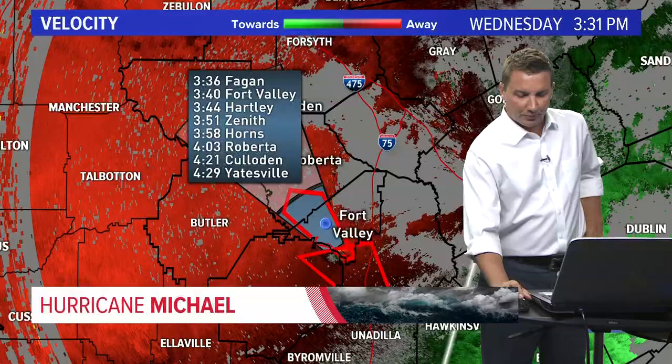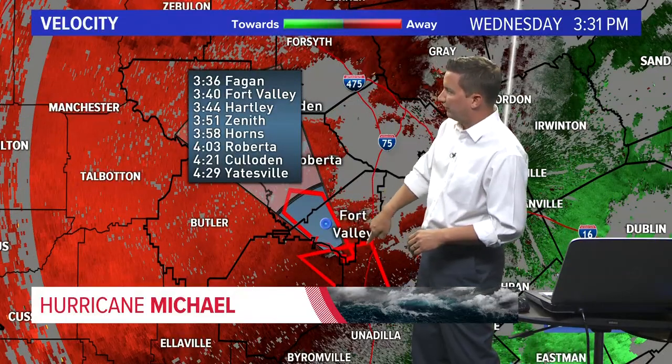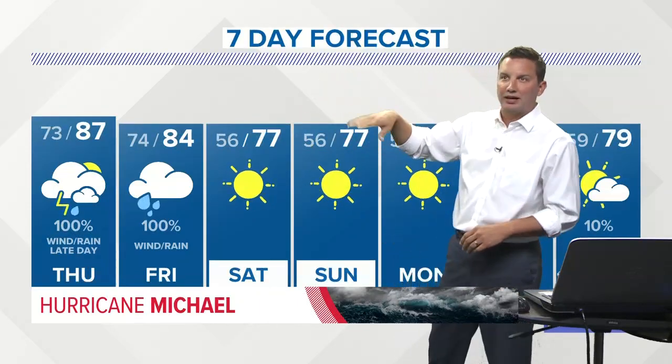For me over here, if you want to take Max, go to Max 1 just for a second here. Courtney's got it dragged out here so you can see some of the places that'll be in the path of the storm. Here's Fort Valley. It may pass just a little bit to your west here, but some other places, 7 days up.